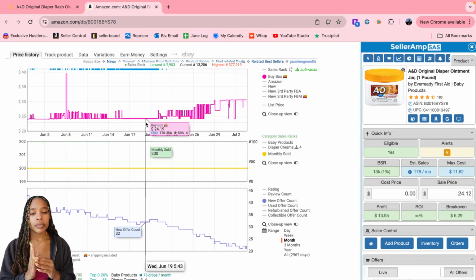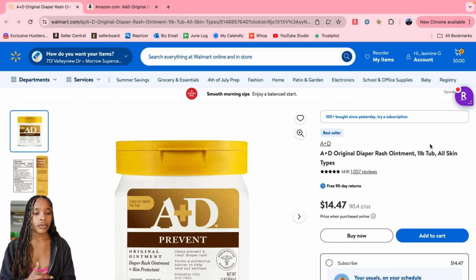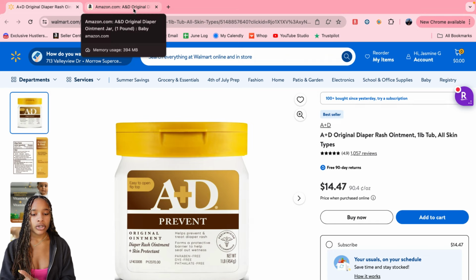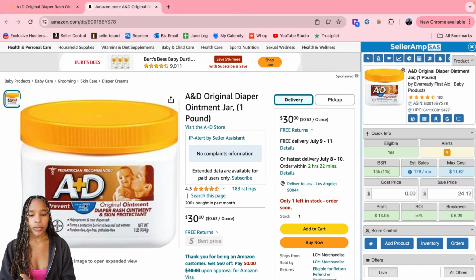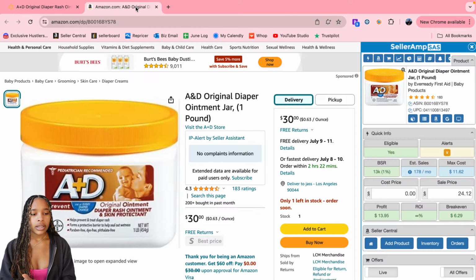Offer count is going down, people are selling out, and none of these people are really restocking, because maybe it's hard to find. Profitable, I can tell here, this is where I got the lead from. This is from Walmart. So $14.47, the packaging does look different. Let me just make sure. A+D Prevent, 1 pound original ointment, diaper rash. Yes, exact same thing, skin protectant. So it's the exact same thing.